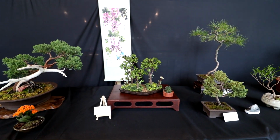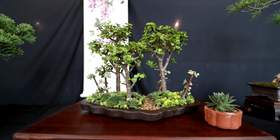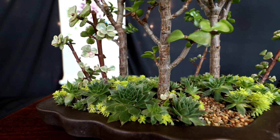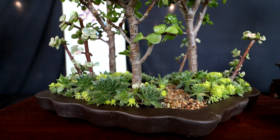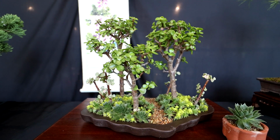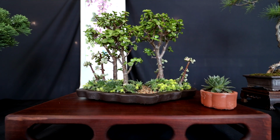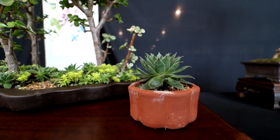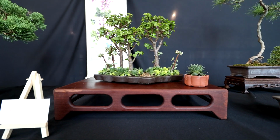Here is a Portulacaria afra forest. Really, really cool. Awesome landscape. One of the best I've seen. Check that out. Hens and chicks and sedum. Really cool pot with the forest. Yeah, that's really well done. The accent plant is some kind of a succulent. Wow. Yeah, that's very impressive.